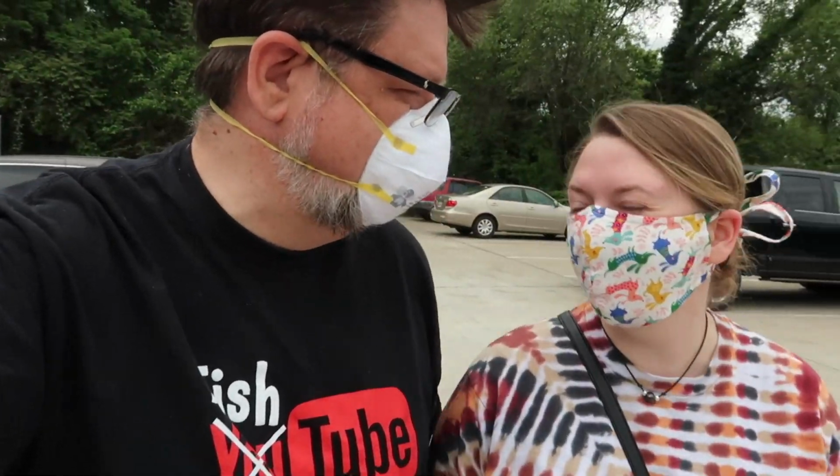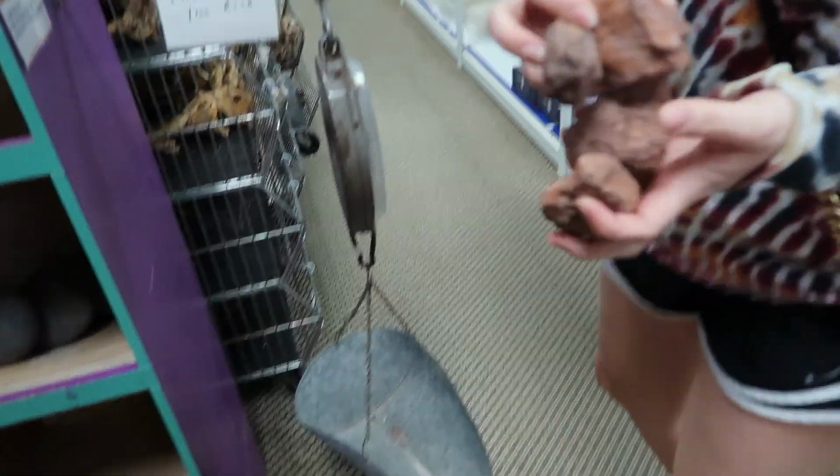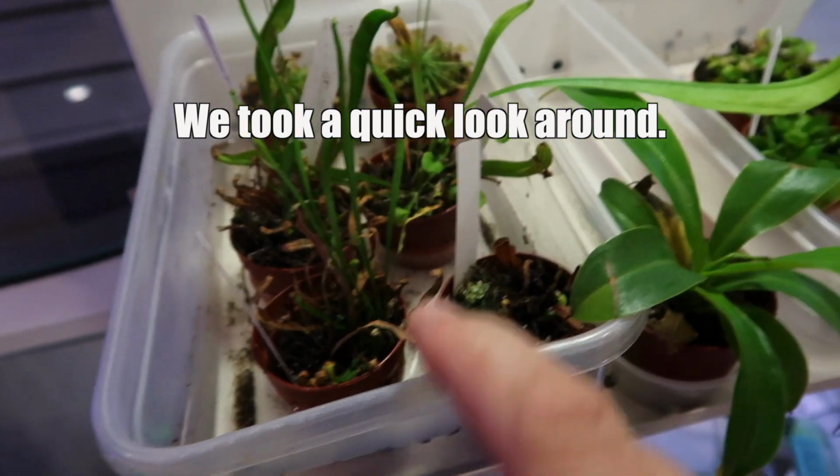Oh, I hope they have some good plants. 1 pound. 1 pound. That's easy. Little tiny carnivorous plants.